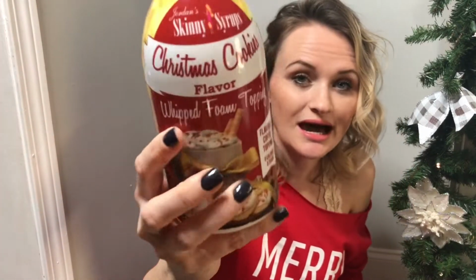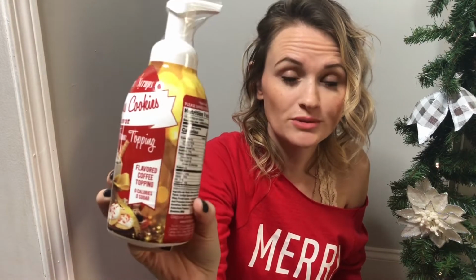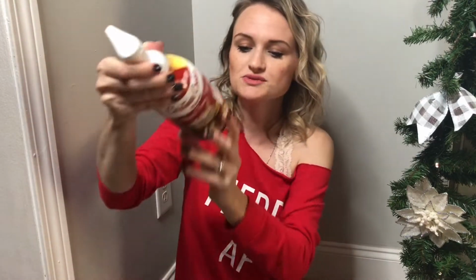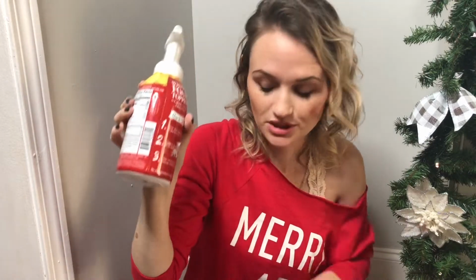And then this one, I have not tried this yet, but I cannot wait. Sugar cookie foamy top stuff in my hot cocoa. Like, are you kidding me? Yes. And this does not have to be refrigerated. You can leave it out on your hot cocoa bar at all times and just let your people do the pumping and go for it. How much was this, Melissa? I don't know because I pulled the sticker off, but it wasn't much or I wouldn't have got it.